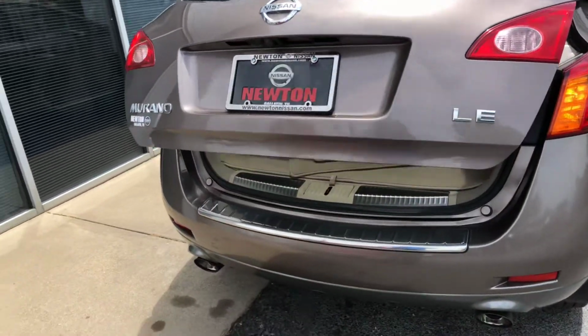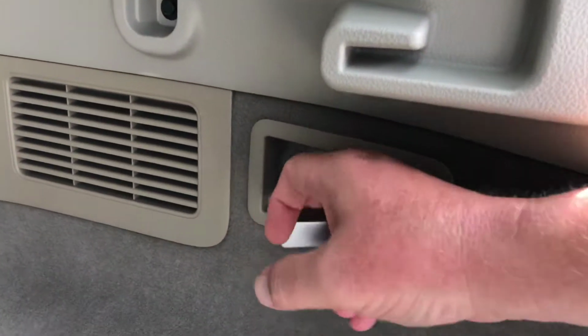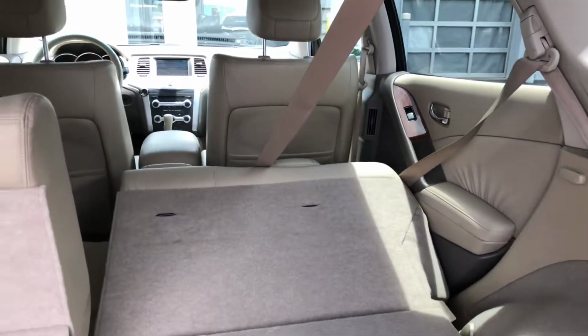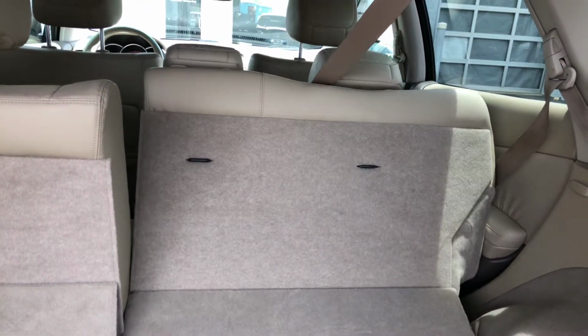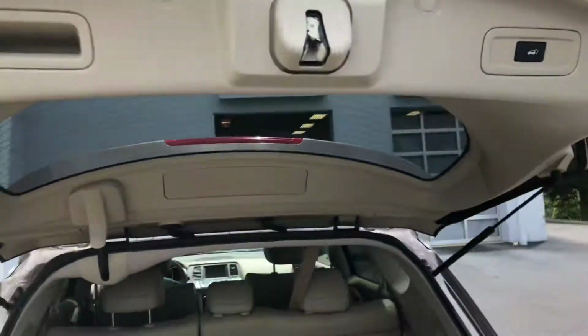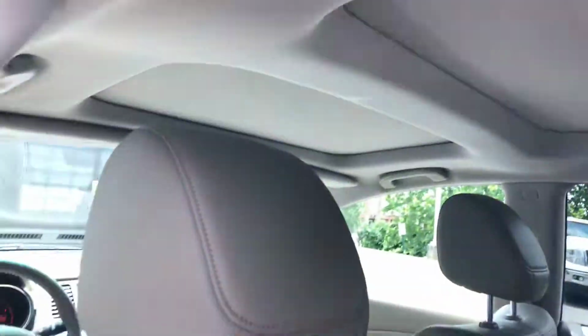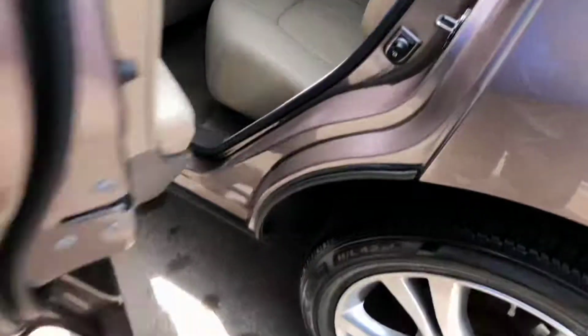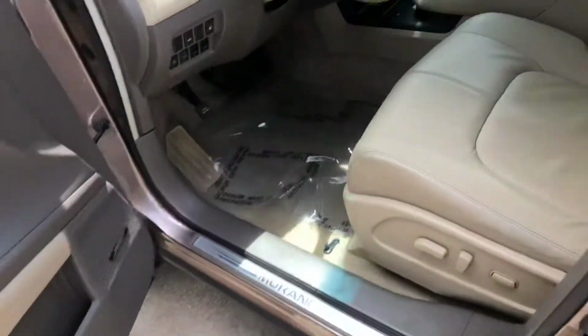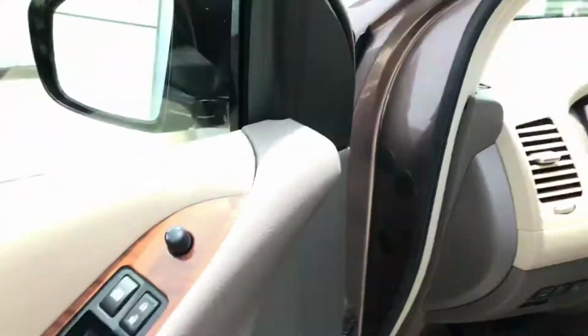Power liftgate. That folds down, and it also has power return on the back seats. Power liftgate button right here. Nice wood grain touch right there. BOSE Premium audio.